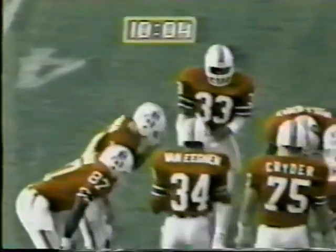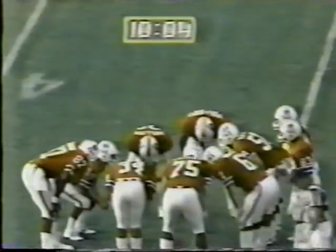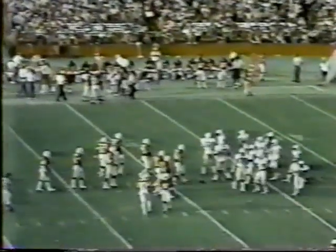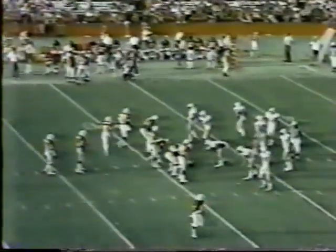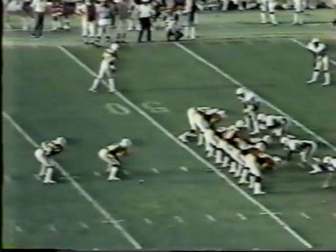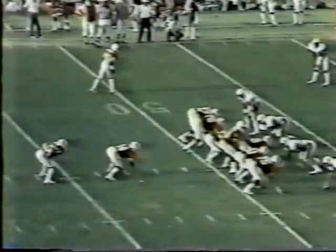Now I think we're going to see a lot more passing by the Patriots. Their initial game plan of coming in and running the ball and controlling the clock is out the window. Now they've got to throw the ball, something they didn't want to do that much coming into the game. But now they're going to have to work on their passing game for next week, or possibly to make something out of this game.